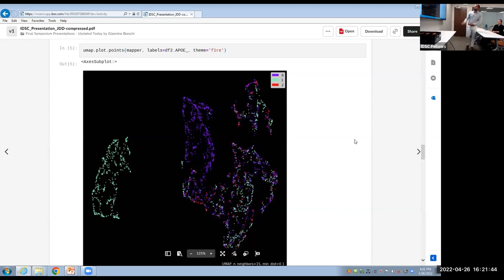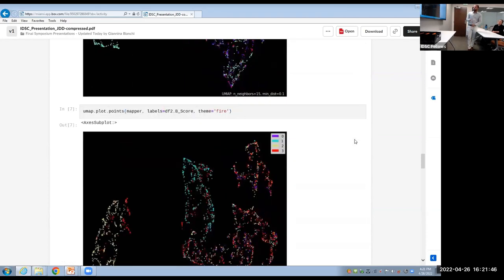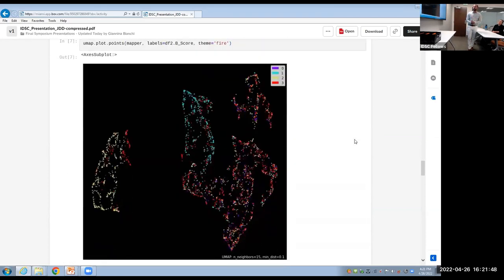So moving down a little bit. The next thing we wanted to do was a lot of overlays on this plot to really tease out these relationships, because we had a lot of clinical data about each of the subjects, and we wanted to see how that related to our unsupervised learning. So this is overlaid by B-score.